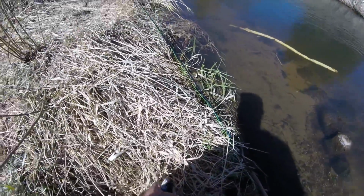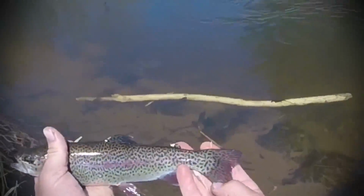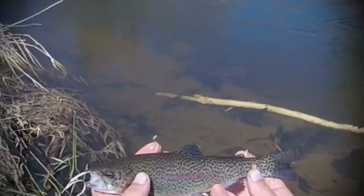Oh, boys. Wish I had a net. What a beautiful, beautiful fish. Perfect, perfect rainbow.